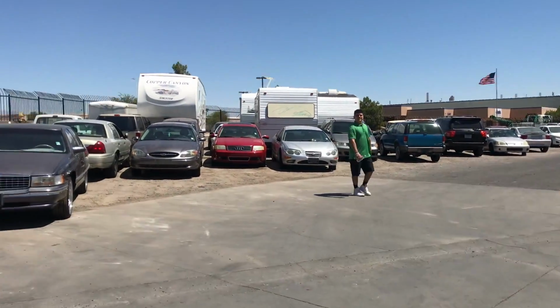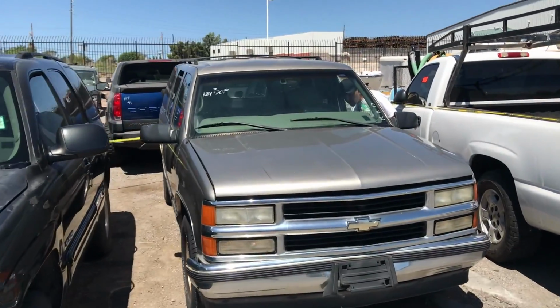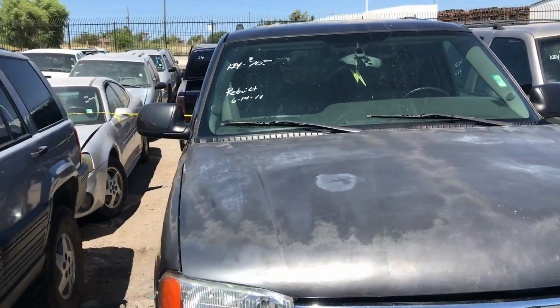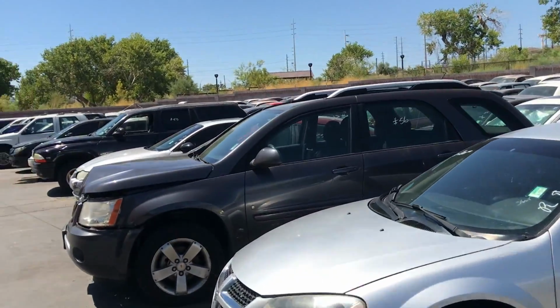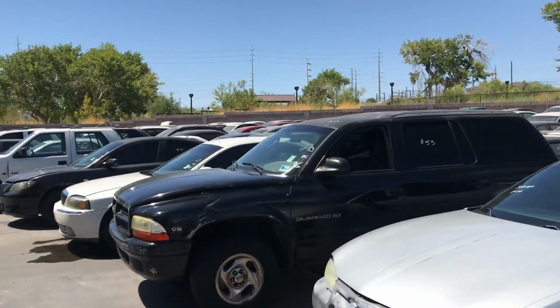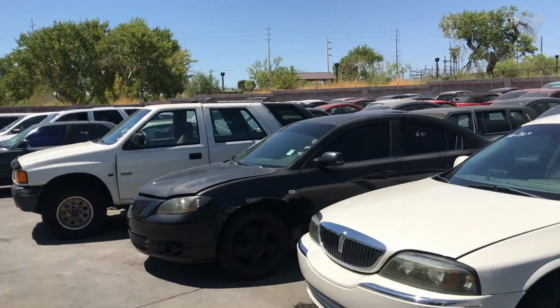Oh, this truck right here is the last one? Oh, okay, thanks. So, yeah, guys. Rebuilt title on that Yukon right there. So yeah, guys, we actually came to this auction on the auction day, not the preview day. We can't open any of the cars. I just found that out. So instead of getting kicked out, we're just probably going to end it off right there.